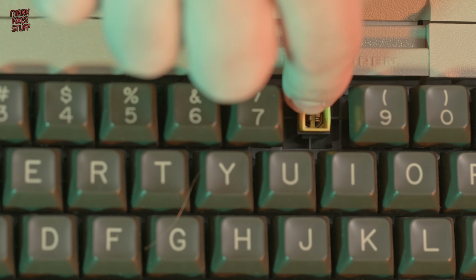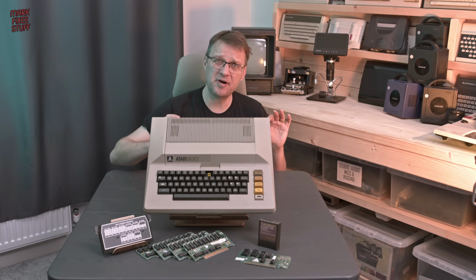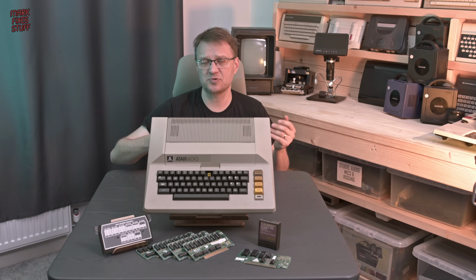So there is a problem with this insofar as it's got a missing key. And as you can see, that's a problem because the contacts are exposed, so that bothers me. So I was thinking what we're going to do is knock up a temporary key whilst I source an original one to cover the hole and protect those contacts. We'll also hook it up and see if it works, and we're going to do that right now.